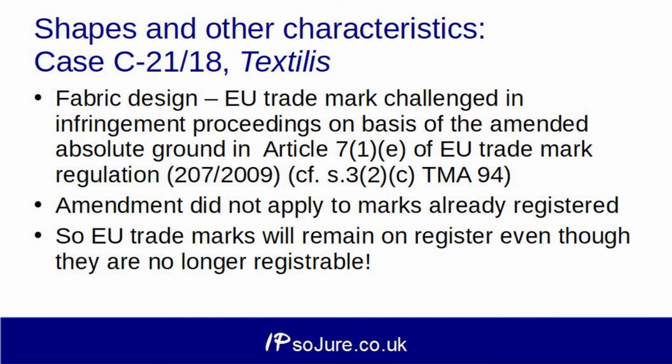Whether I'm right on that or not really doesn't matter for your purposes, because what you have to do in the exam is apply the law as it is. And I can't imagine the examiner asking you anything on the basis of this Textalis case, because it seems to me that it's particularly an EU trademark issue rather than a national trademark issue, and EU trademarks are outside the scope of the syllabus.